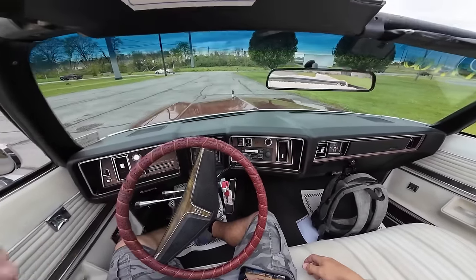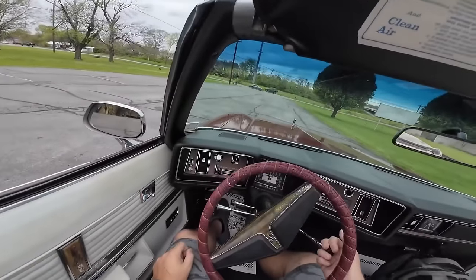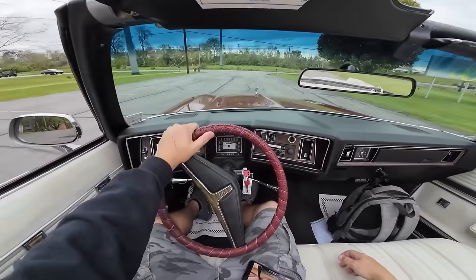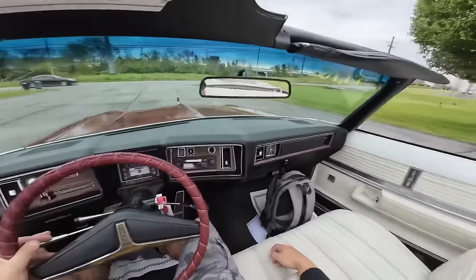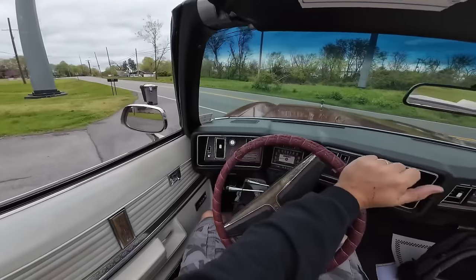Well, it's time to head back to the car lot now. I think there's some rain coming in, so I'm not putting the top up till I get back. I should head out pretty quick.